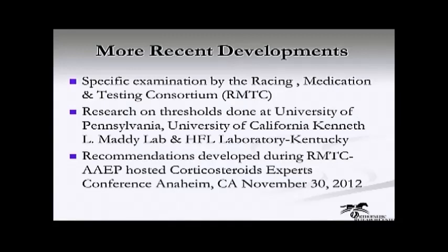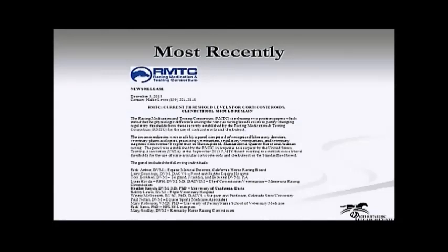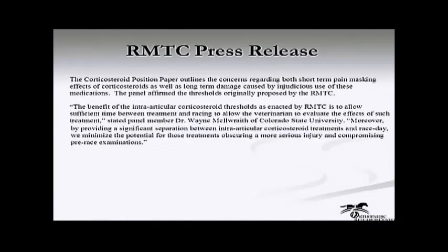So there have been more recent developments with the examination by the RMTC, the research on thresholds done at a number of universities, but you've had the work out of California presented earlier by Dr. Knych, and recommendations that were developed during an RMTC AAP-hosted corticosteroids expert conference, and this was that conference, and these were some of the comments in the press release that came out of it. And the bottom line here is that we need sufficient time between treatment and racing to allow the veterinarian to evaluate the effects of each treatment.